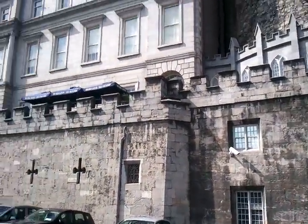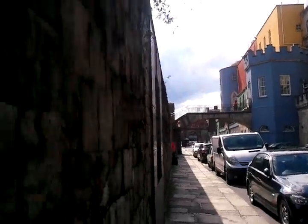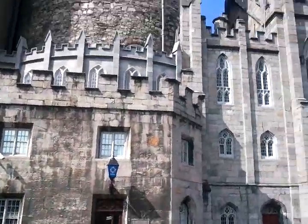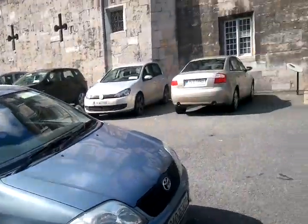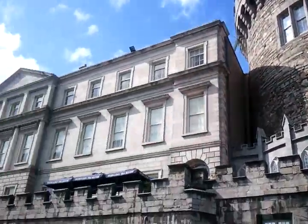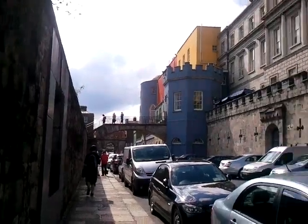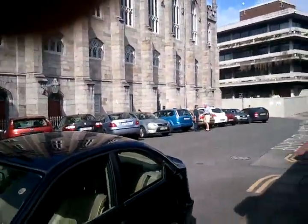I'm still inside the Dublin Castle walls, and the interesting thing about this area is it's still a very functioning modern area. But it has all the castle's walls and the bridge, and right there. Oh, that wasn't it. There.